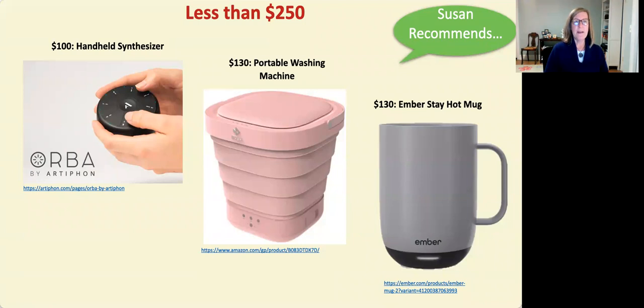So it makes it easy to do a quick washing of something in a pinch. And if you don't have a washing machine in your apartment or dorm room, it would be really convenient. And it does work. I don't have one, but I watched a lot of videos of people using them, and they do work. So it's a great little gift for someone in those circumstances.